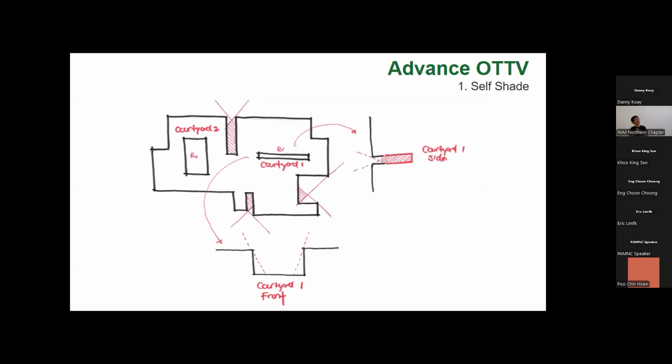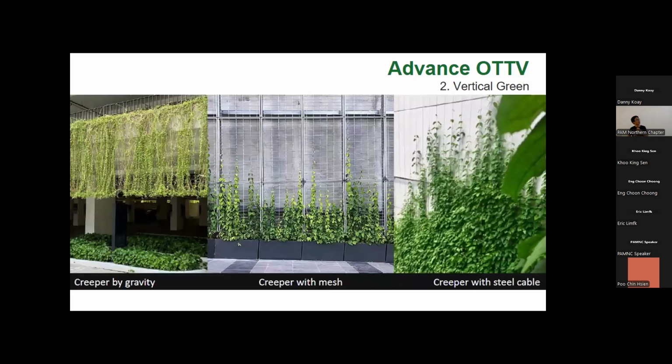Including this, what can and what cannot, in general. What can and what cannot are all in your slides. Number 2, shading between our controls: vertical green, which is what the uncles and aunties want to see. Creepers by gravity, creepers by mesh, creepers by cable, I won't go through these. This one is in Penang, but I say it's everywhere.